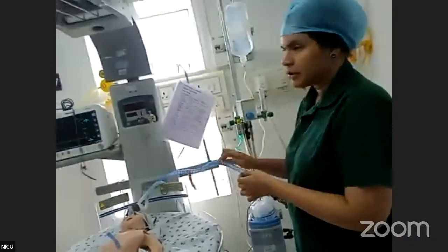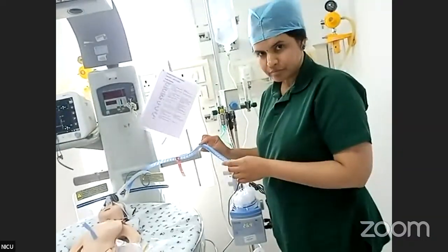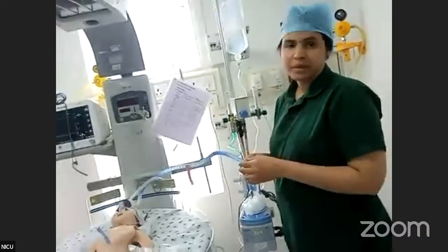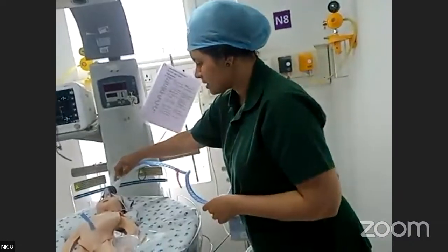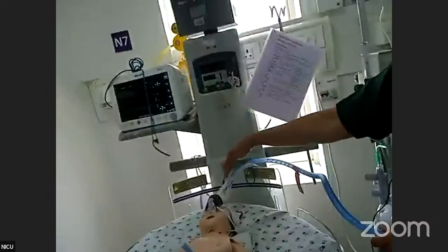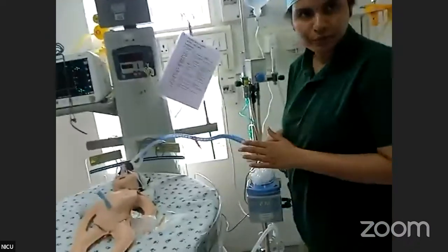What are the reasons we will find condensation in the inspiratory tubing? It could be because the heater wire can be malfunctional, or it could also be because we may have sometimes kept this distal heater probe directly under the warmer. This detects high temperature and suppresses the function of the heater wire.